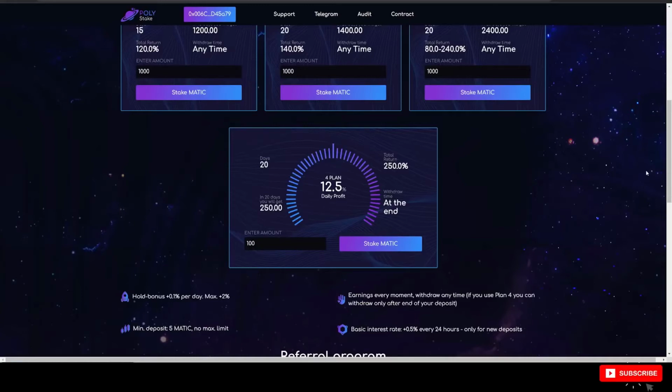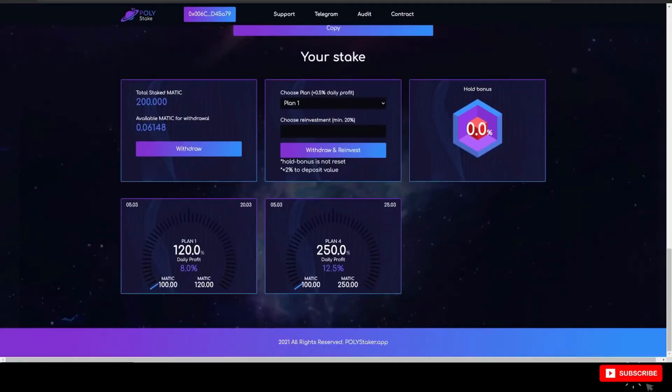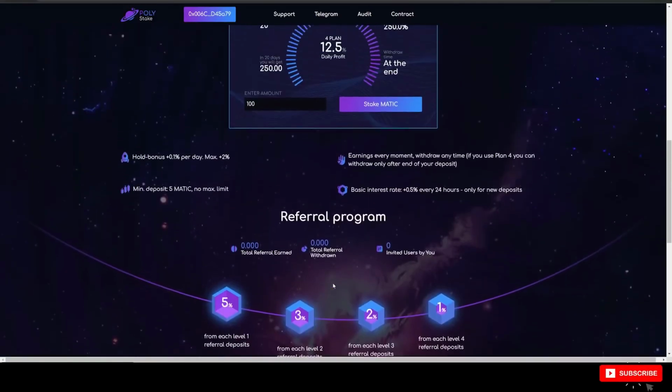Still very, very cheap in terms of gas prices if you're comparing it to Ethereum or anything like that. But yeah, that's what I go ahead and do myself. So as this is going through, we can see here now that we have that 100 MATIC staked. We'll be getting back 250. This one will come first. We'll be able to pull out 120, and then 5 days later, we'll be able to pull out another 250 MATIC. So pretty insane stuff here.